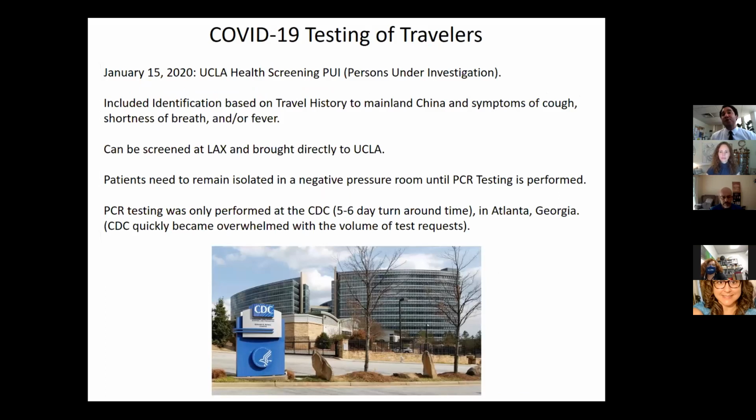So what did we do then at UCLA with the recognition of this new particular virus? By January 15th, UCLA was actually screening people for persons under investigation. At this time, it meant people with travel history to mainland China who were showing up with symptoms of cough, shortness of breath, and fever, because at that time, it was thought that those were the only symptoms associated with COVID-19. Now, UCLA is one of the screening hospitals for LAX, so if somebody shows up at the airport sick, they get transported to the Ronald Reagan Medical Center. So we needed to be able to care for these particular patients.